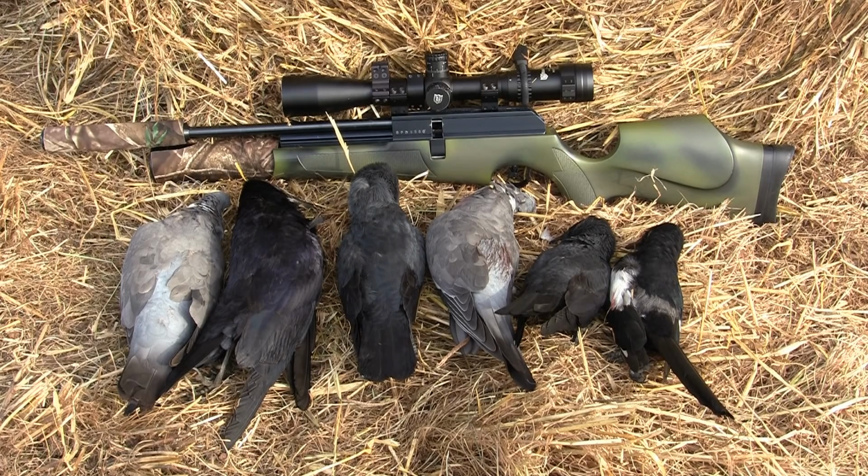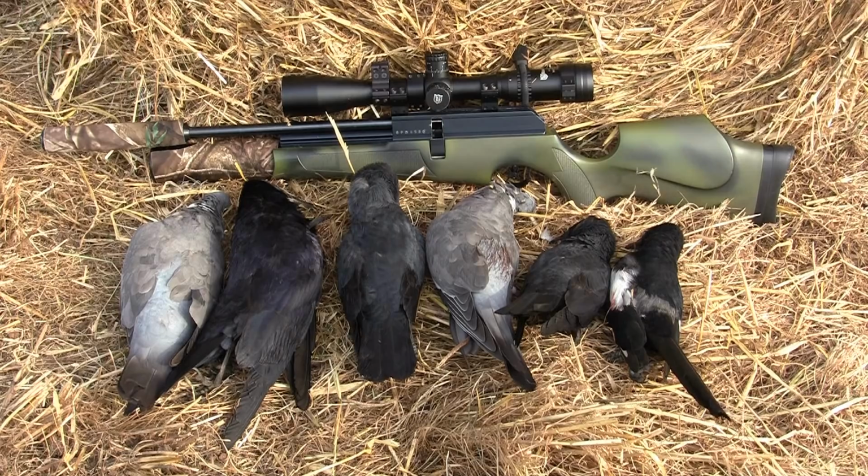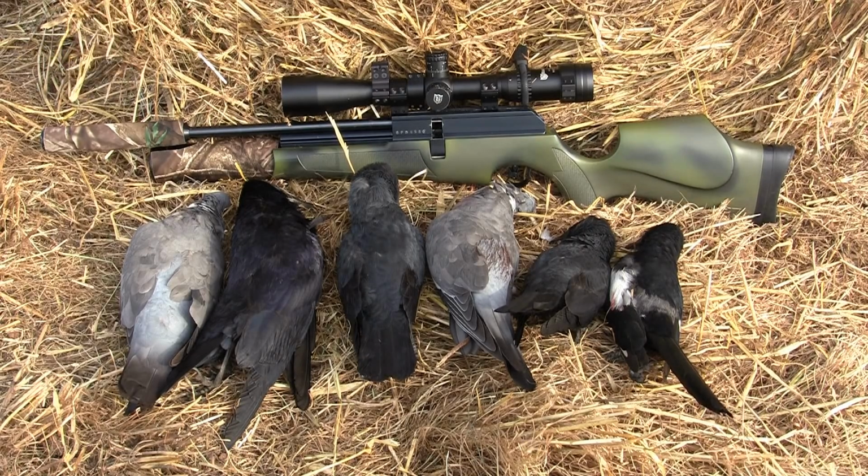So at the end of the day it was quite a mixed bag. Of course the 2 pigeons will go to the freezer, and the rest of the birds I'm sure the farmer will be glad to see the back of, for when he replants this again with barley for next year, they won't be causing him any more problems.